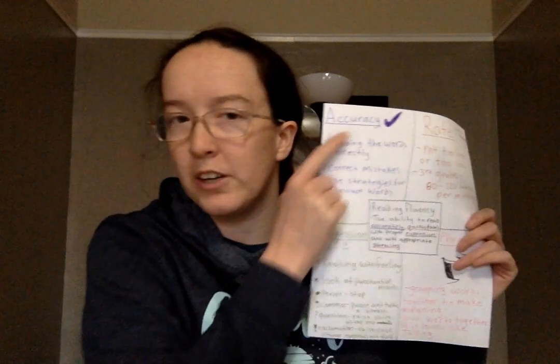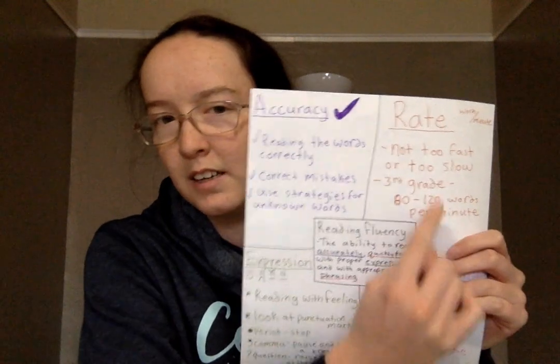If student 1 says a word wrong, student 2 will politely stop them and have them read the word again. Student 2 will also make sure that student 1 is reading at a good rate, meaning they're not too slow or not too fast. And if you ever have questions, we can always come back and look at our fluency grid at what rate is and accuracy. So, we're going to politely let a student know if they are reading too fast or slow. You guys are kind of like each other's coaches.